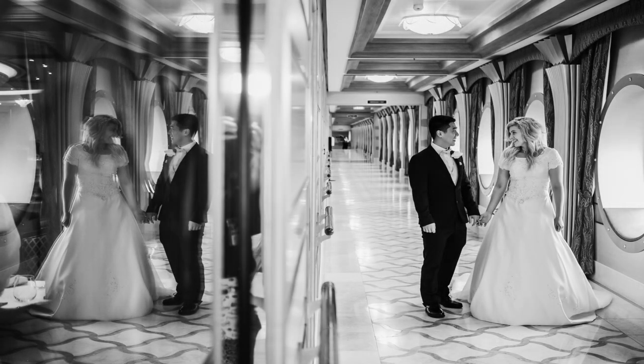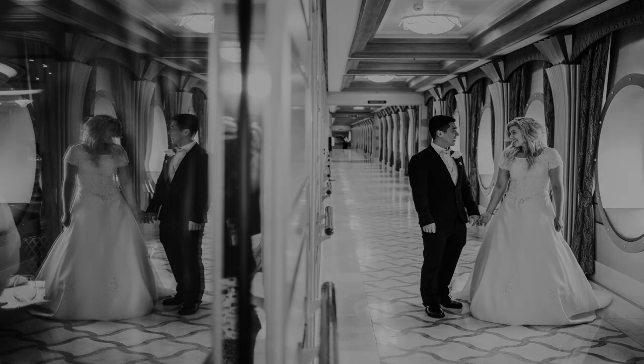Mirror, mirror, on the wall, who's the fairest of them all? Is it Snow White? Oh wait, maybe it's the Evil Queen! Oh, never mind. It's us! Dang, that's a nice photo.